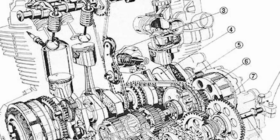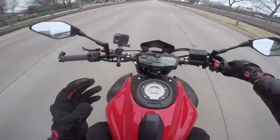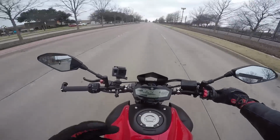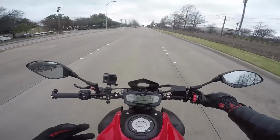You start adding liquid cooling, several cylinders, electronic fuel control, and you're starting to create something that's just going to need more electronics to manage all of that. Now you can frame that as two ways. You can see it as it's more complicated, so it's prone to break more, or it's more reliable because technology has advanced.